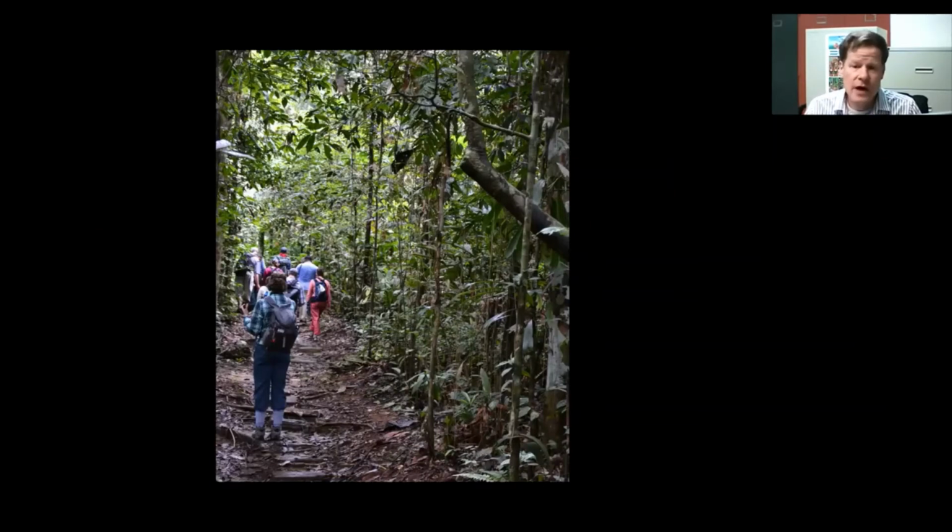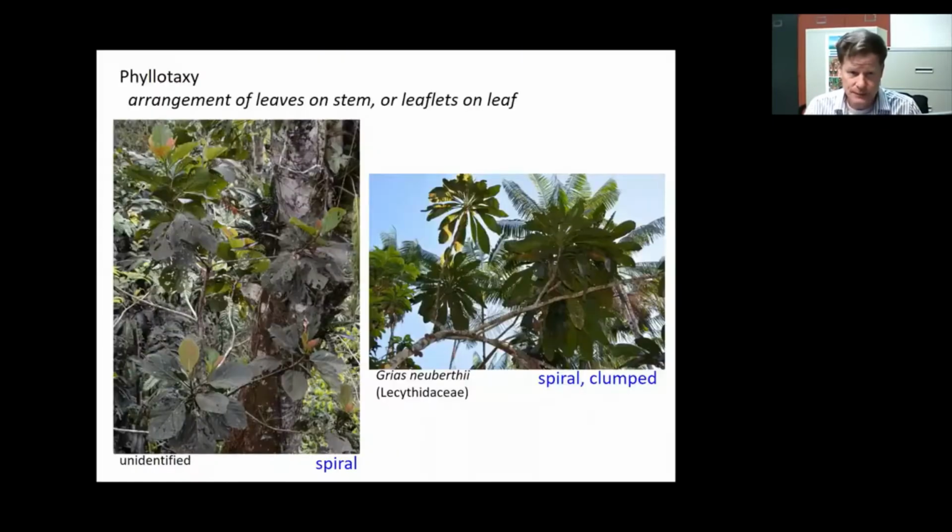It's very dense, even in the understory. There are many leaves, basically trying to get as much light energy as they can. So one of the first adaptations that's important for light utilization is phyllotaxy. Phyllotaxy is the arrangement of leaves on a stem or leaflets on a leaf. Most plant species have a very specific phyllotaxy.